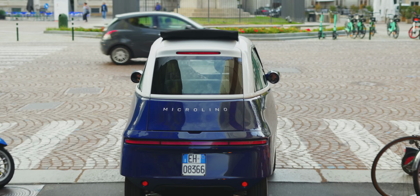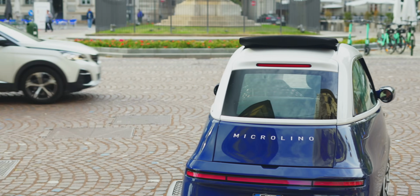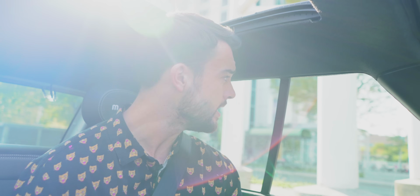A zebra crossing, and people actually stopped. Oh, I'm so lost already.